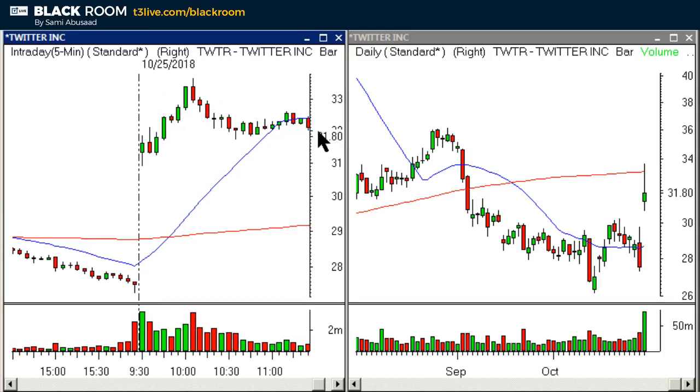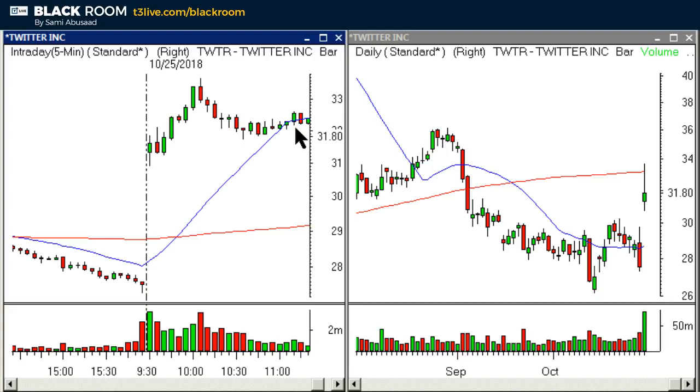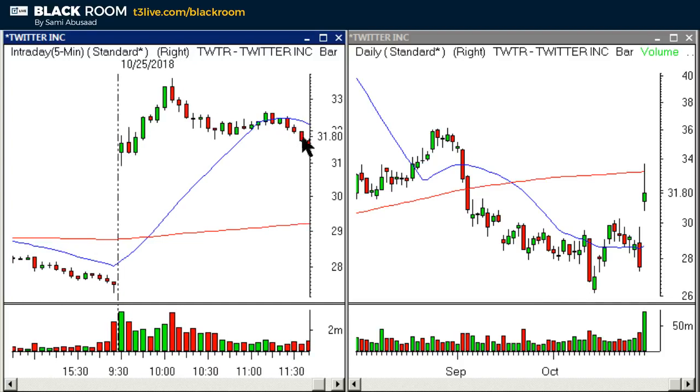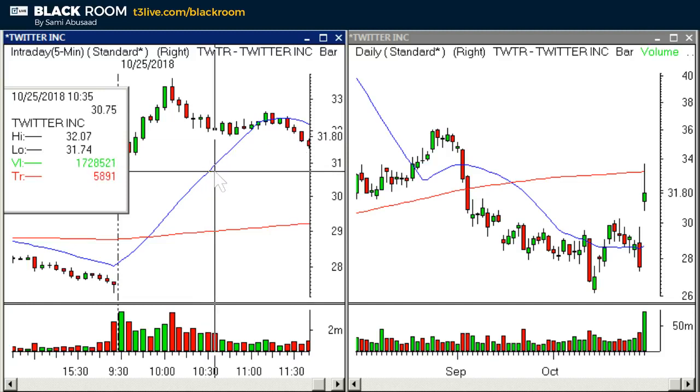I knew I had a little bit more size than I needed to have, but I didn't know I had twice as much, right? So I played it long, and then it looked good. That was the time to step away and get something to eat. So I stepped away for a little while, and it came back. It was down a lot, and then I just let it stop out, which was under 31.74.